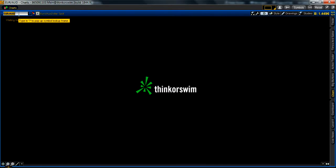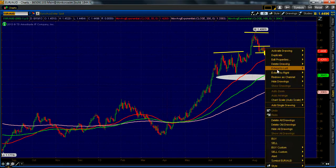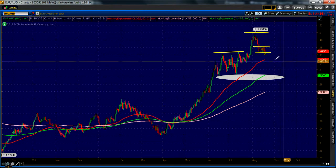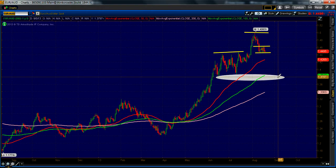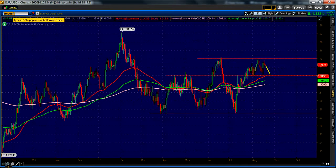Euro Aussie. Okay, looking for basically a breakdown here out of this sort of consolidation bull flag type thing, or bear flag type thing here. Eventually looking for a move down towards just shy of 140, 138.60, 138.65 or so on this pair. Euro dollar.